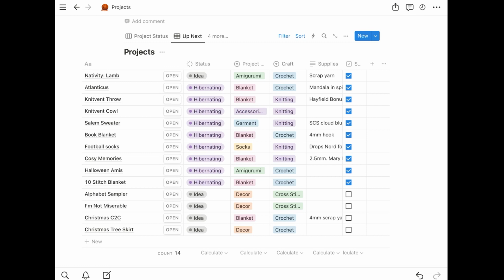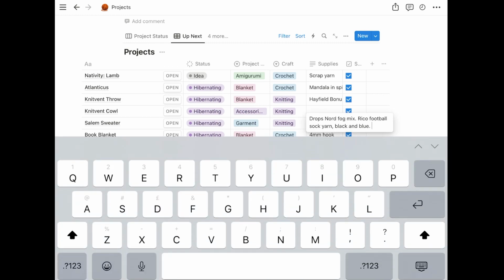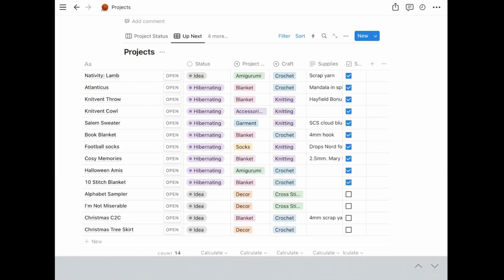Yeah, so as you can see here, this is what that yarn is for, those socks there. And then also down here I do have a checkbox now, because it is shortened. I have shortened it just to get a bit of a better view. This is actually what I said, that checkbox with the supplies ready.